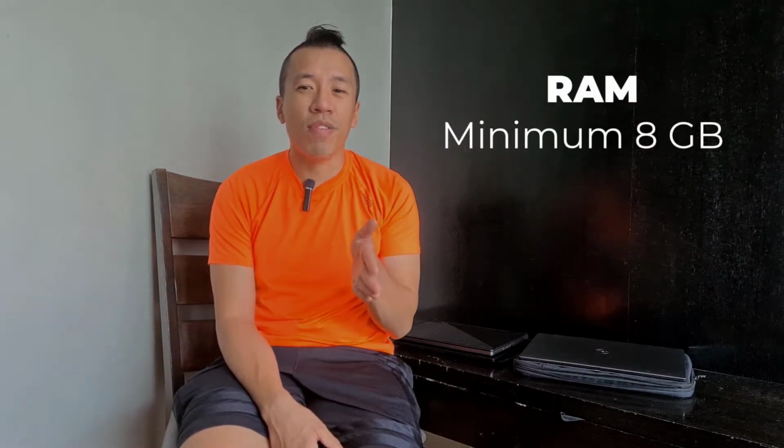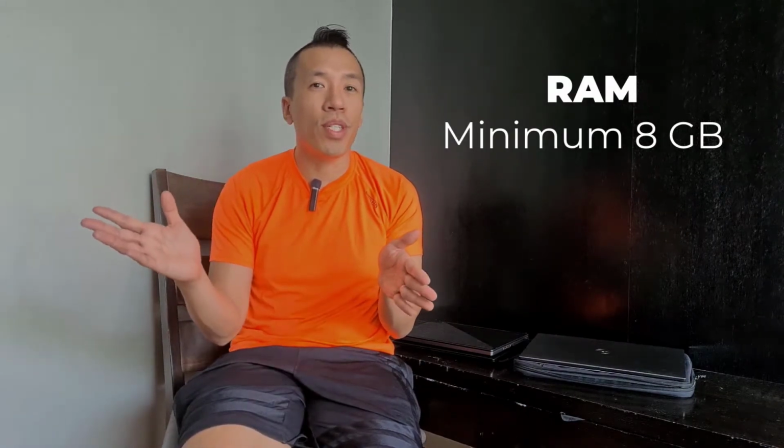Now when it comes to RAM, it comes in different sizes, 4 gigs, 8 gigs, 12, 16, and so on. I wouldn't suggest 4 gigs, it's barely enough to run Windows and any programs. So 8 gigs is sufficient, and anything else is more than enough for you.